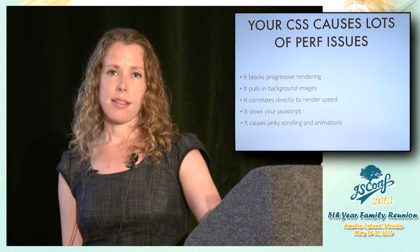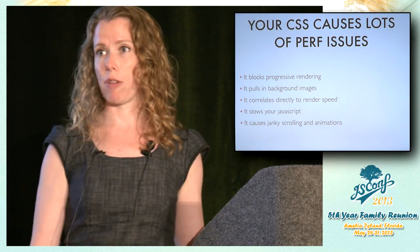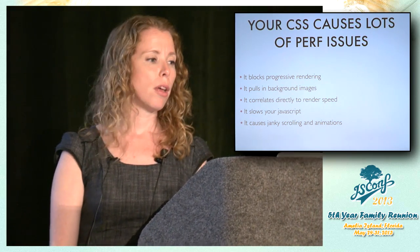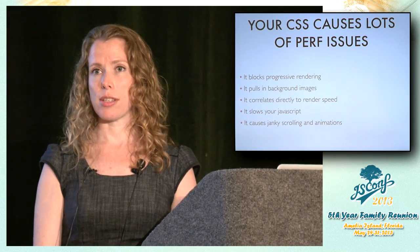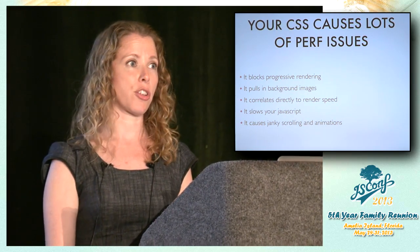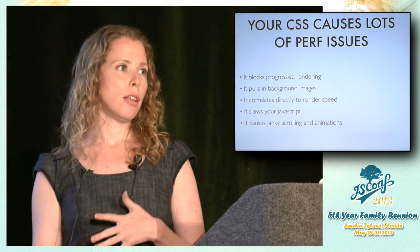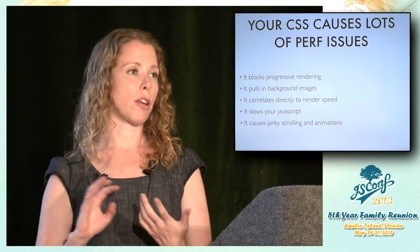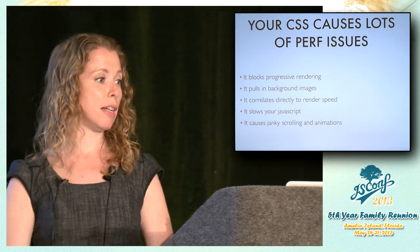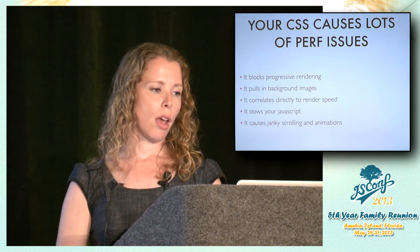I think the important thing is that CSS actually is responsible for a ton of performance issues. It blocks progressive rendering. That's your blank white page until finally everything shows up. It pulls in a ton of background images, and if you've ever looked at a waterfall, you'll see that a good chunk of what's happening on the web is actually images. Content images aside, that's a little bit different. That's a decision about where you want your product to be. That's probably not my domain. But if it's background images, that's something where you can really make a big improvement.